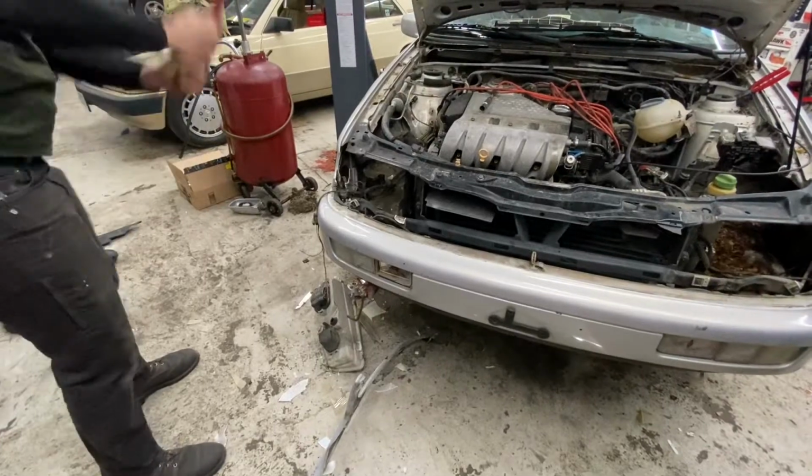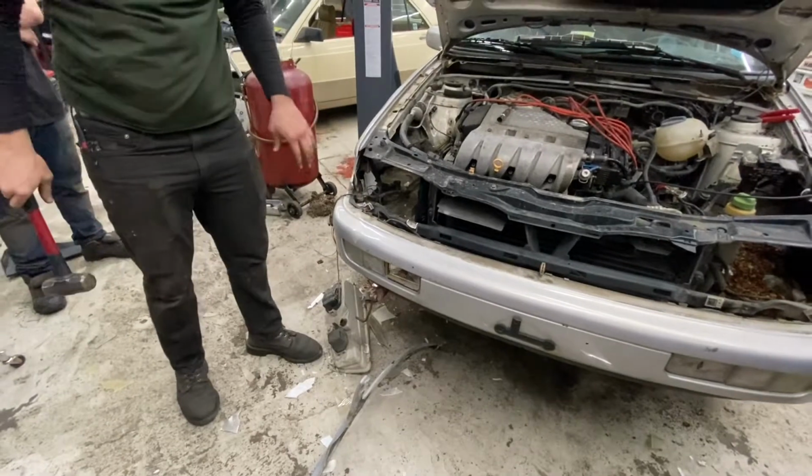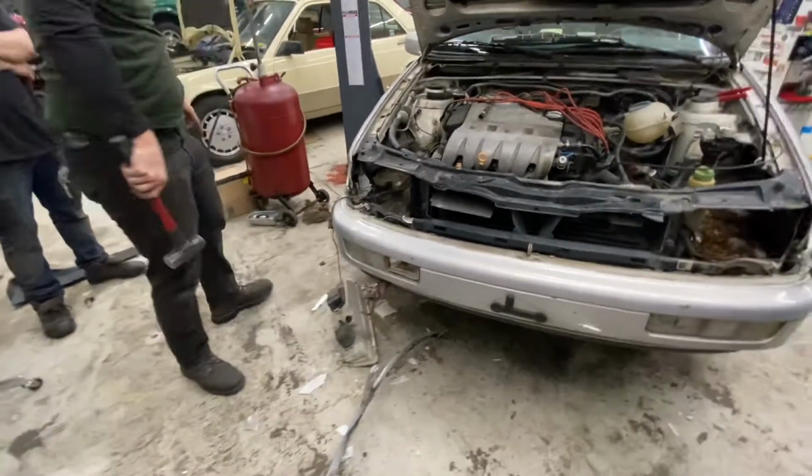Big. Oh. Well, the actual don't-die-in-a-crash part is back there. Oh, okay. Yeah.